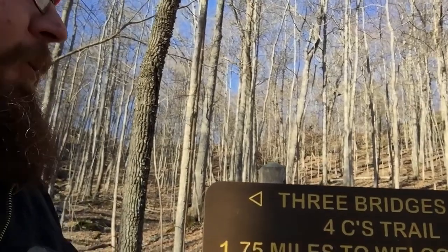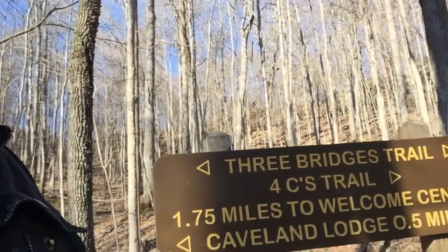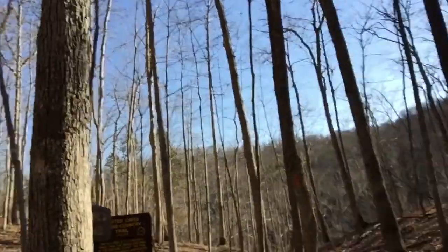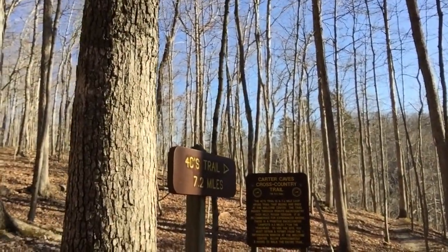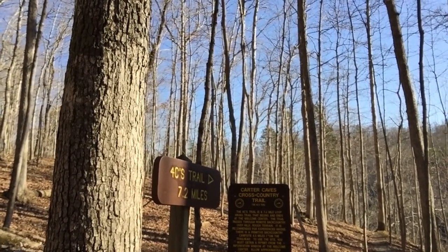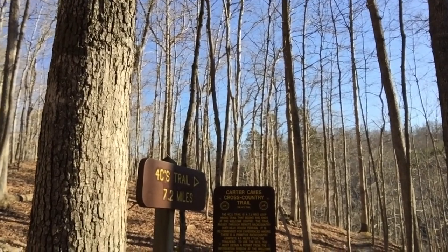Right now we're at the crossroads between our trail, which is the Three Bridges Trail, and the Four Seas Trail. As you can see, 4C's is actually this way. I don't know if I'm quite getting the sign or not, but it's for experienced hikers only. Not us, but it takes about 6 hours to walk the entire trail. So maybe one day we'll come back for that one.